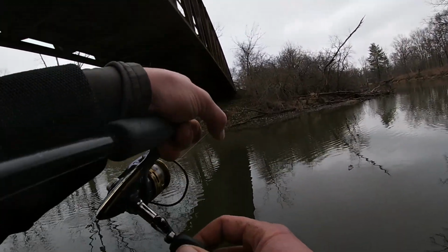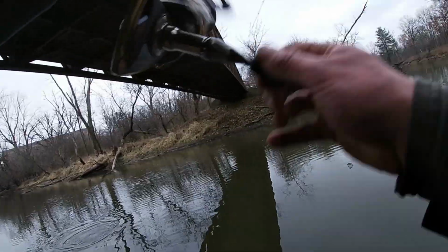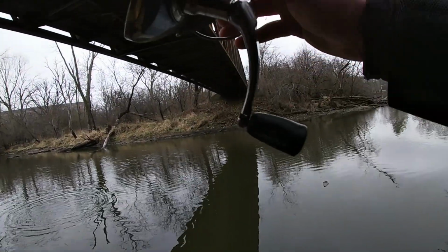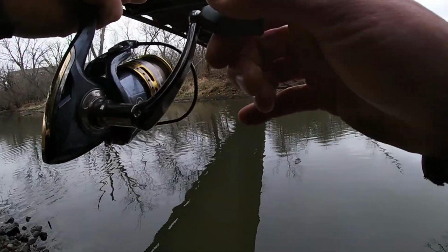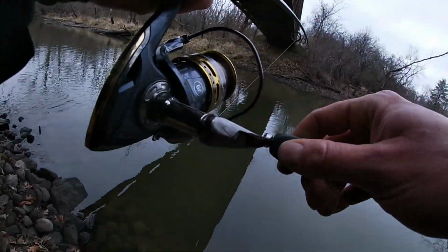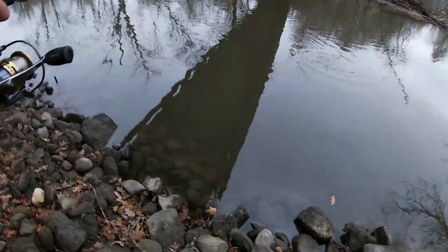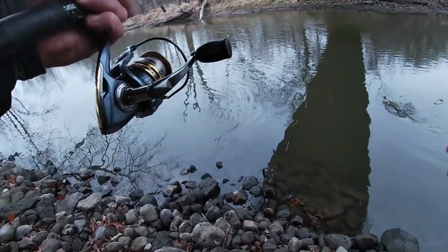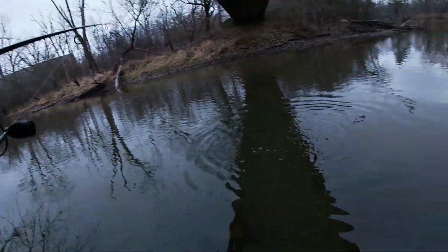Oh, there we go. Finally got something. What is it though? It's pulling drag. I gotta tighten it up. What is it? Oh, looks like a pike. Yeah, it is a pike. I gotta get to a spot where I can grab him. Alright. So Nick doesn't get skunked on his birthday.